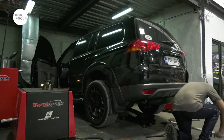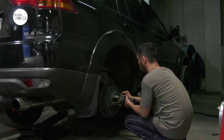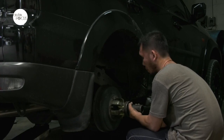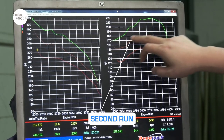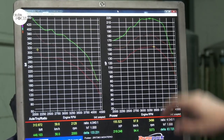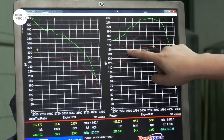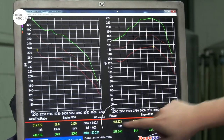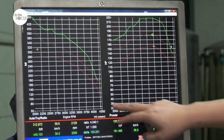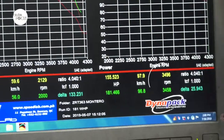Then for subsequent runs, obviously the expectation is you should get more power, which is why you're having it dyno tuned in the first place or having modifications done. And this is our second run. This is a historical one, which we already did a few weeks ago with the ECU reflash. So from here, you can see the peak power at stock is around 155, which is indicated here. This is our power after reflash, which is 181. Note that the RPM is pretty much the same, 3,400 RPM.